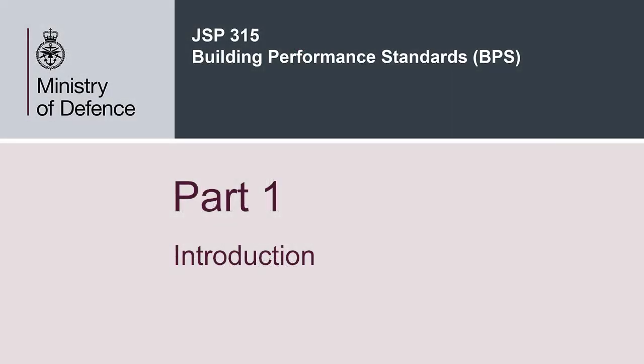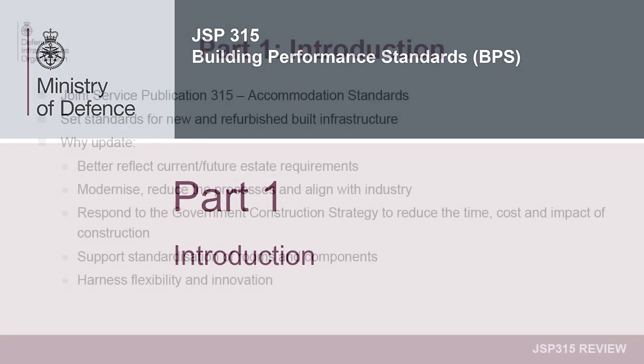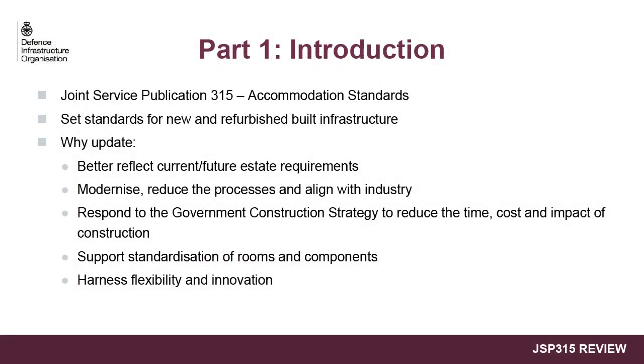Part 1. Introduction. Joint Service Publication 315 sets the building performance standards for the British Armed Forces with the agreement of the Investment Approvals Committee. The standards apply to both refurbished and new build infrastructure. The standards are not an automatic entitlement. They should be compared with defined requirements that must be justified.